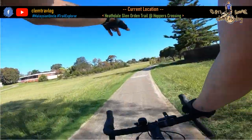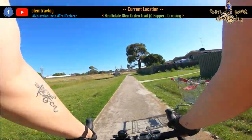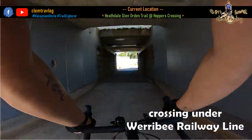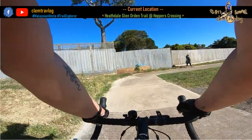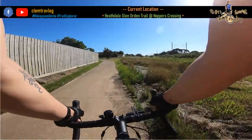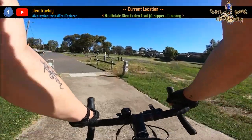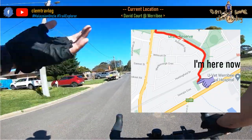once you see the railway track, this means you're reaching the end of the freeway zone. So this is the last stretch. Crossing under Furby Line railway line. Okay, now I'm at the south end of the Heathdale Glen Orden trail.